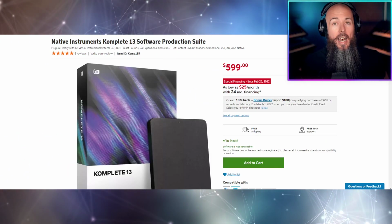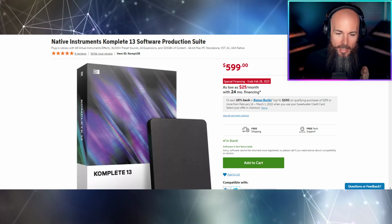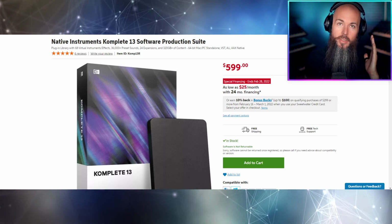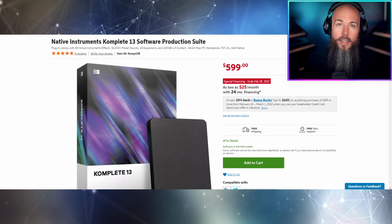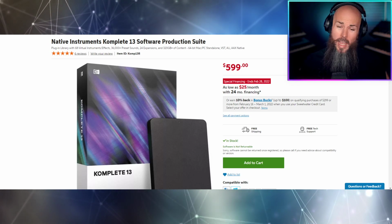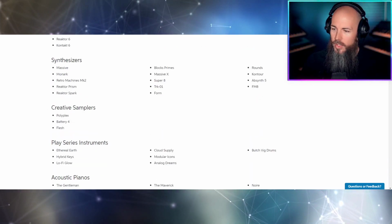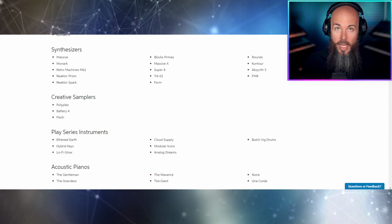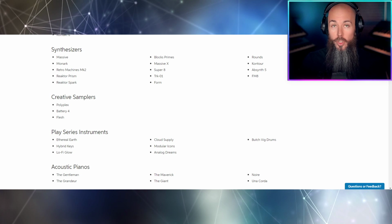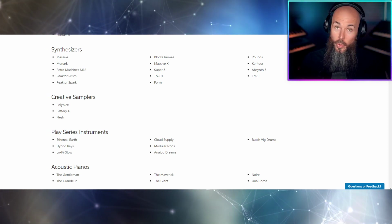So again, I want to compare with some other stuff in the category, but Complete is got to be the best overall way you could spend $600 if you want to make electronic music or even orchestral music. It comes with an insane number of synths, and so Massive X, their new wavetable synth, could definitely fill the space of Serum. I don't think it's quite Serum, but I think it's a good synthesizer.